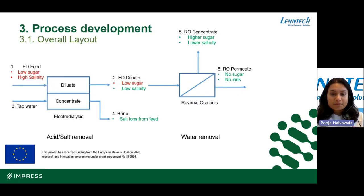Coming to the process development, now that we have identified the technologies that can help in acid or salt removal and water removal, this is the overall layout that has been identified. To start with, the ED feed, which consists of low sugar and high salinity, is subjected to the electrodialysis in the diluent chamber. Adjacent to the diluent chamber follows the concentrate chamber. The input for this is the tap water, which is also called the makeup water.